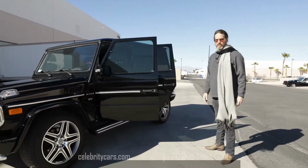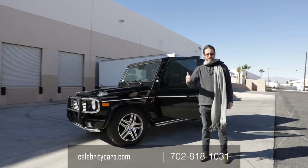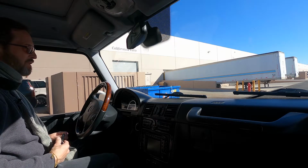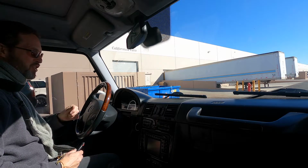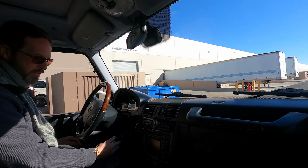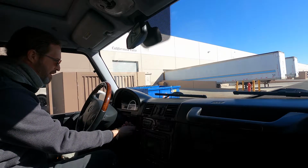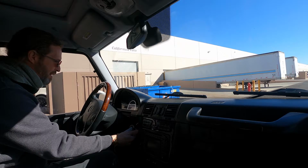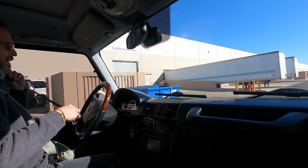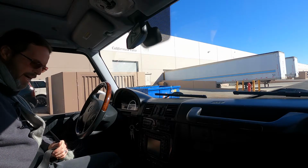Okay, so I guess the next thing for us to do is to go for a quick ride around the block, let you know that it works and it functions and it drives and everything, okay? Ladies and gentlemen, welcome back to this 2003 Mercedes-Benz G55 AMG. We are, as promised, I said that we go for a quick ride, make sure it all functions properly and stuff. So, odometer once again shows 53,309.